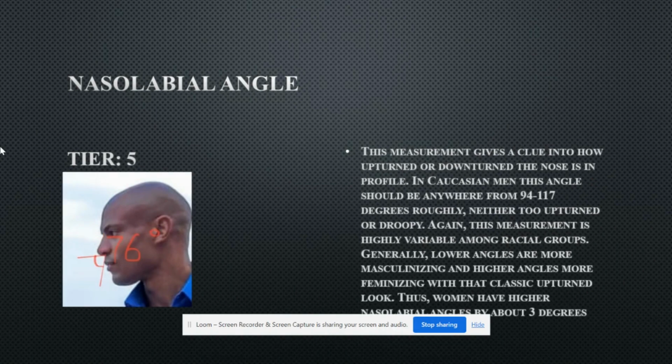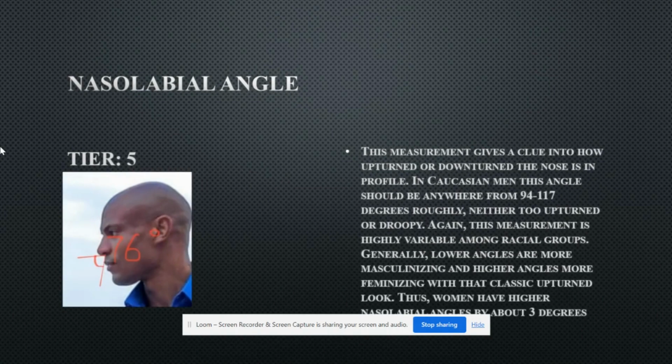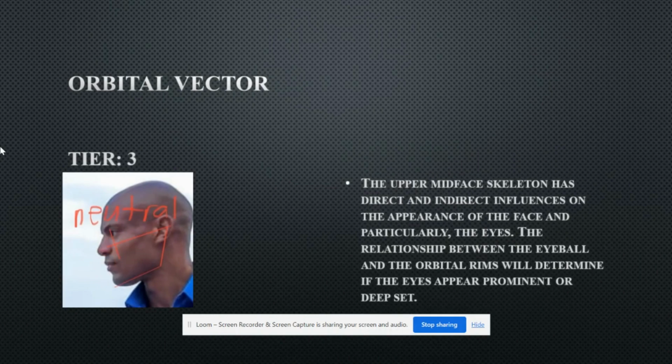His nasolabial angle, like I said again, determines how downturned the nose is relative to the face, and like I said again, it is pretty much downswung. So 76 degrees is pretty low. What you want is around 90 to 95 degrees. Like I said again, these two angles kind of go together. There's like a chain reaction. So if one is off, the other one might be off as well.